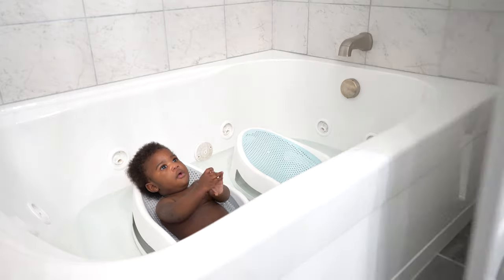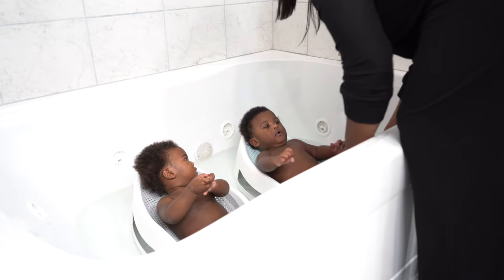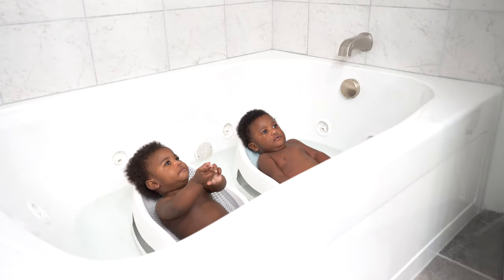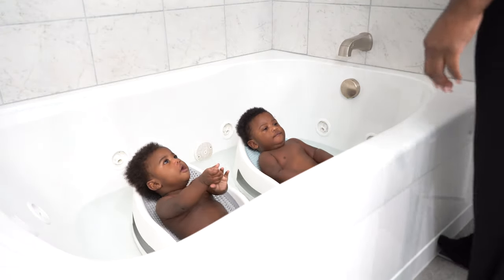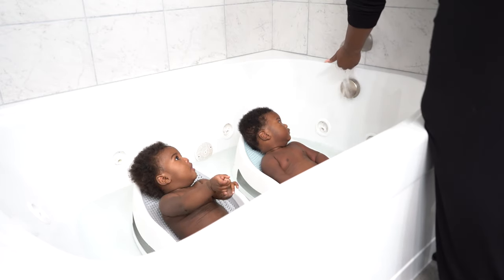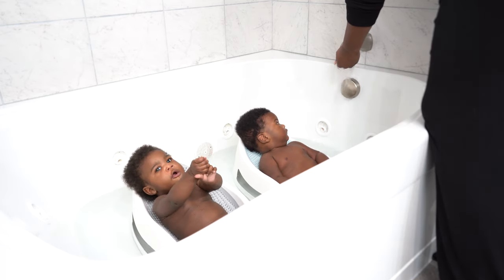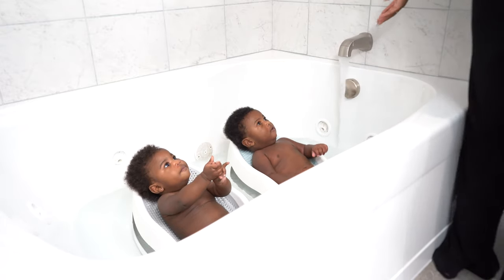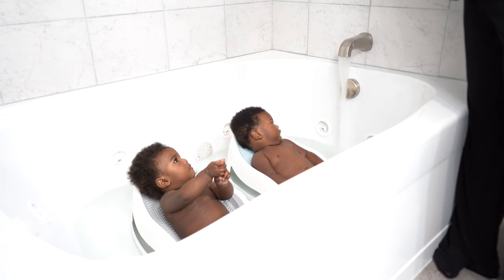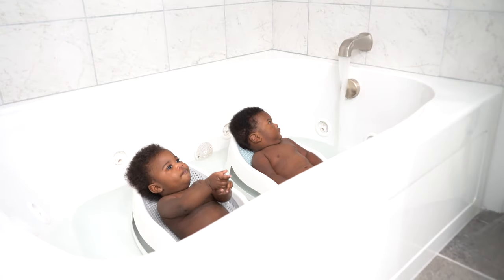Now I'm just gonna go ahead and put them in the water, and I don't fill the water to my desired height. I just do it enough so that their butts will be covered, because what I notice is that if they don't have any water on their butts when I first put them in, they will cry because they don't like the feeling of it being cold and just on the plastic. So I make sure that I have enough water to cover their butts, and then once they're in the water, I go ahead and let it fill up just a little bit more because I don't want them to be cold while they're in the bathtub. I just try to determine how they feel based upon how I would feel.